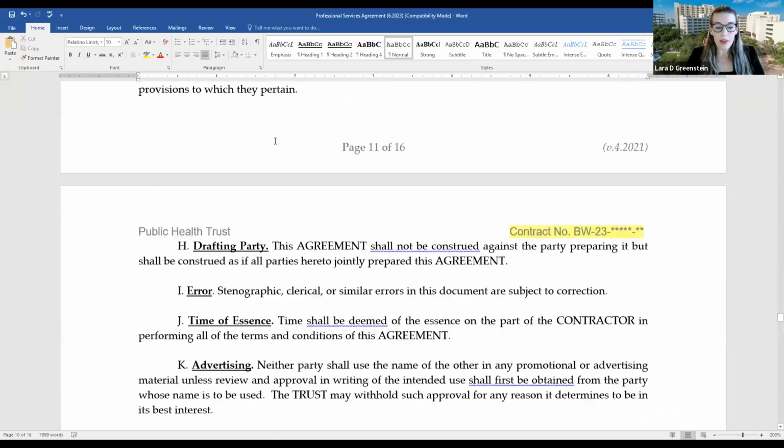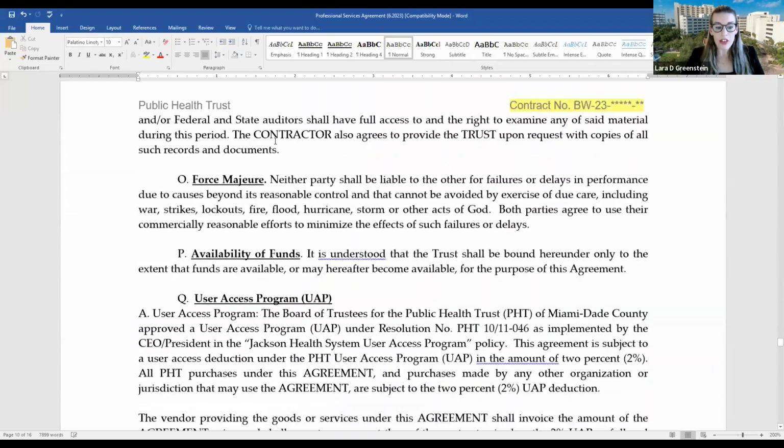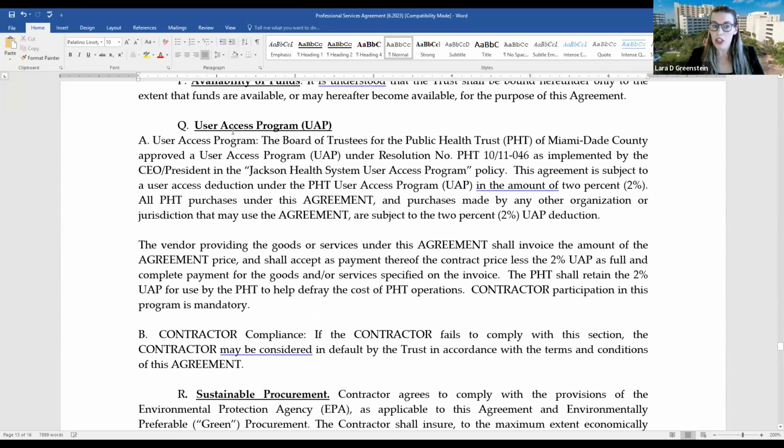I'm just scrolling down here to see the other important piece I wanted to cover, which is the user access program. So we refer to this as UAP. This is also required by law. It started in Miami-Dade County, and Miami-Dade County required Jackson to implement it. This is really a cost of doing business with Jackson, and this is a 2% deduction of the invoices. So it's basically a 2% fee. Now, where the OIG fee really goes, that fee goes to the OIG. This goes to Jackson to help defray the cost of operations, and this is a mandatory fee.